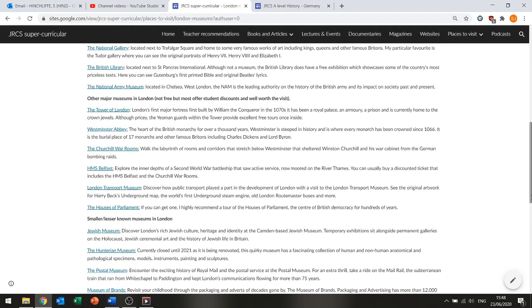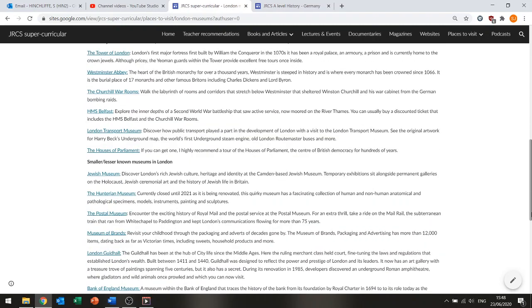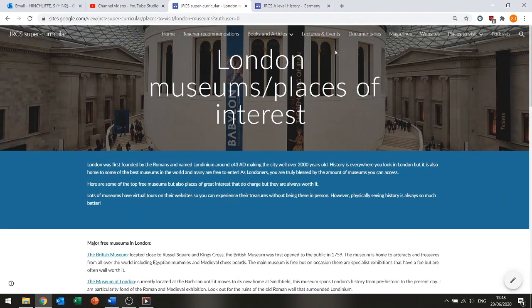Lots of these museums are doing interactive virtual visits that you can go on as well. Obviously you can't go at the moment, but apparently from the 4th of July all these are opening again, and podcasts as well. So they're the two websites. The links to both these sites are on the page that I'm going to give you, but also on the Joe Richardson history website as well. If you go to Key Stage 5, you'll find the links to these two websites.